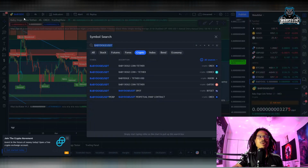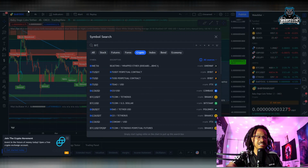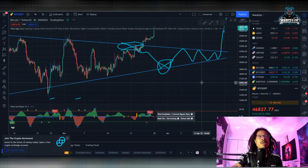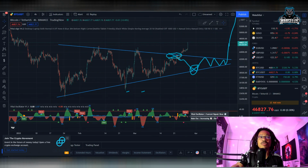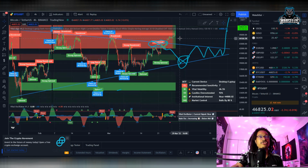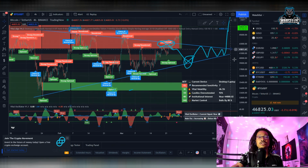Same thing with Bitcoin. Bitcoin just now did a whole pump to about 46K. So I want to show that, because Bitcoin is something that we need to watch as well, because really the overall crypto markets are really being controlled by Bitcoin. But looking over here at Bitcoin, and I'm not going to say I told you so, but we did predict this. If you watch the previous videos, I said, look, Bitcoin is consolidating. It's going to have an uptrend.